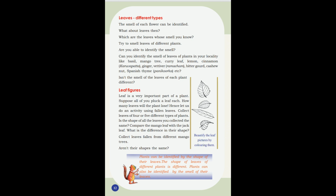Suppose all of you pluck a leaf each from a plant. How many leaves will the plant lose? It will lose its beauty if there are no leaves, isn't it so? So Miss is going to give you an activity, the fallen leaves. You have to pick it up from the ground and dry them and put it on a paper and send it to me. Miss will tell you the details in the group.